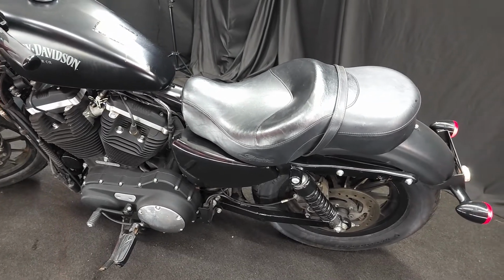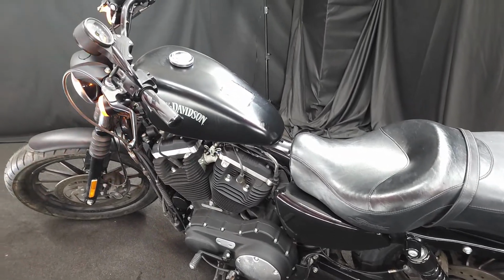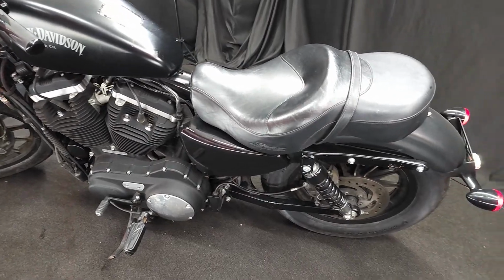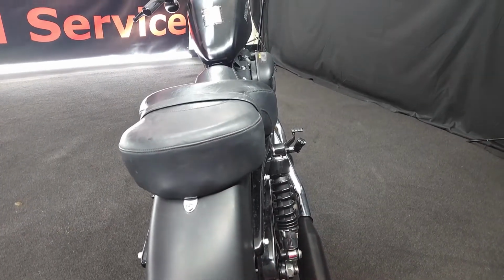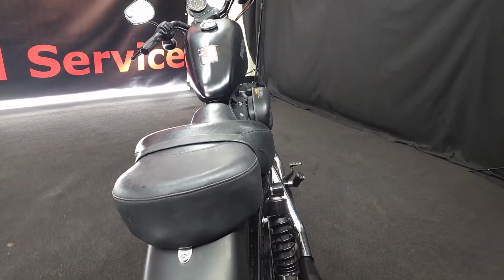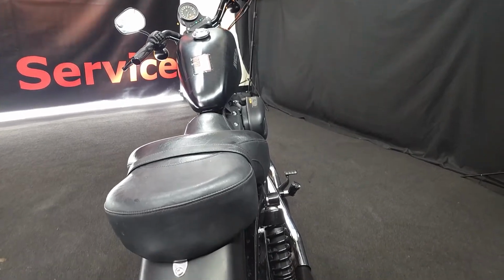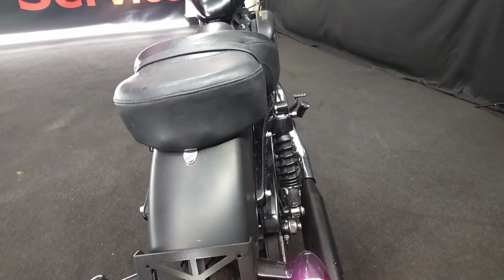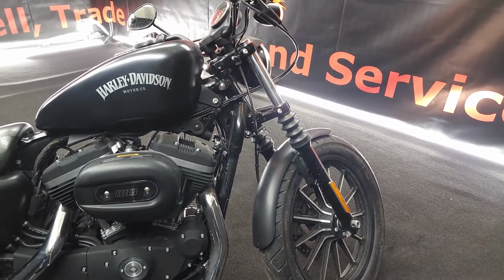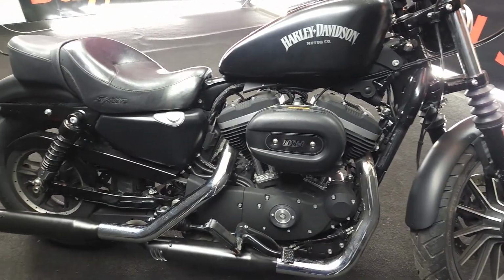Powered by an air-cooled Evolution 883 cubic centimeters engine, the XL883 delivers a satisfying blend of torque and power. The V-twin engine is mated to a 5-speed transmission, providing riders with a smooth and responsive riding experience. The distinctive Harley-Davidson exhaust note, often referred to as the potato-potato sound, is a signature feature that enhances the overall riding experience.